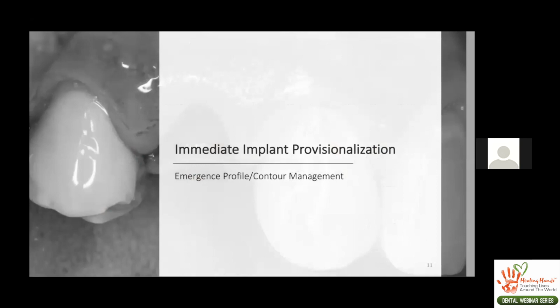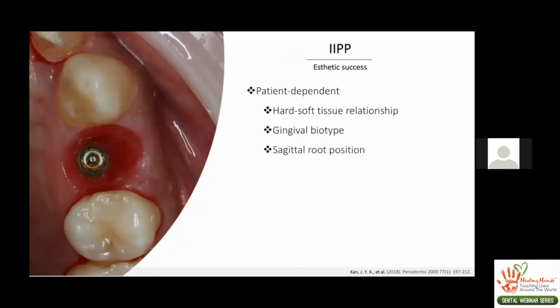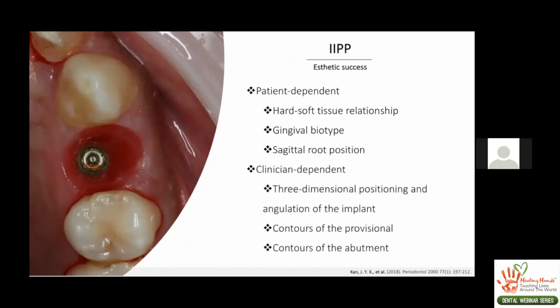So with that in mind, let's talk about developing your proper emergence profile or contours. To me, the aesthetic success has been really well listed out by Dr. Joseph Kahn and co-authors in this particular article that's referenced. For aesthetic success of any implant restoration, there are so many different factors. Of course, there are patient-dependent factors, such as what is the existing hard and soft tissue relationship at the time of implant placement, what is the gingival biotype, what is the sagittal root position when we're talking about an immediate placement of an implant. But there are several things that are clinician dependent that should not be ignored. Very importantly, three-dimensional positioning and angulation of the implant, contours of the provisional, and contours of the abutment.